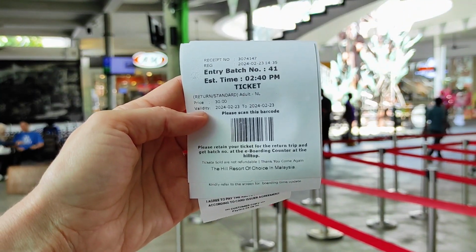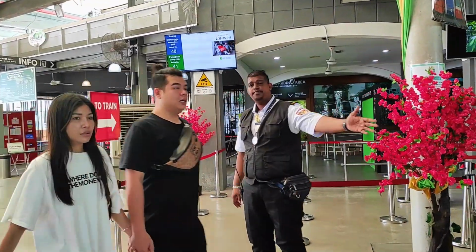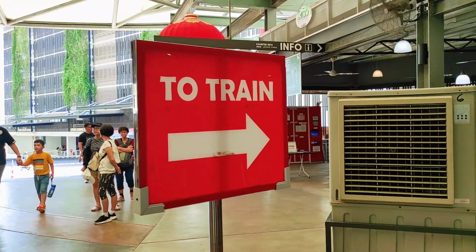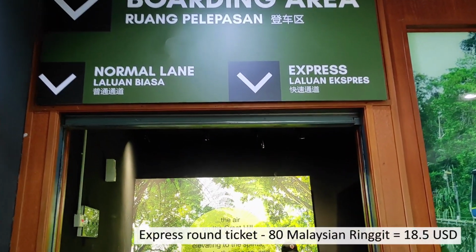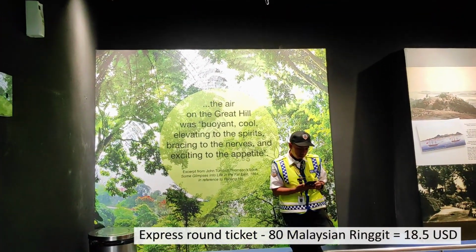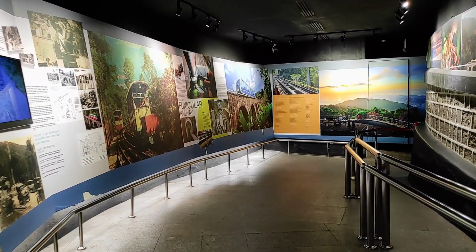It was also possible to buy an express ticket, then you go through a separate fast lane and you do not wait in the queue to get on the train. The express round ticket cost 80 ringgit or $18.50. As I'm traveling on a budget, I got a normal ticket. For local people, the prices were lower.